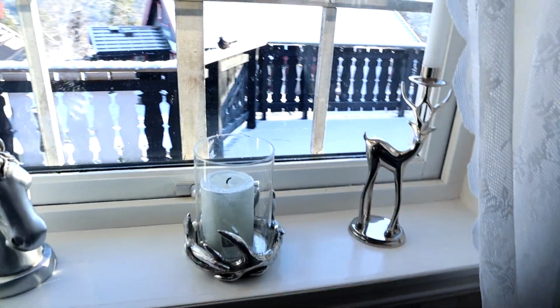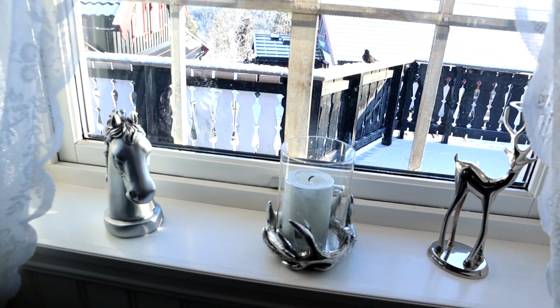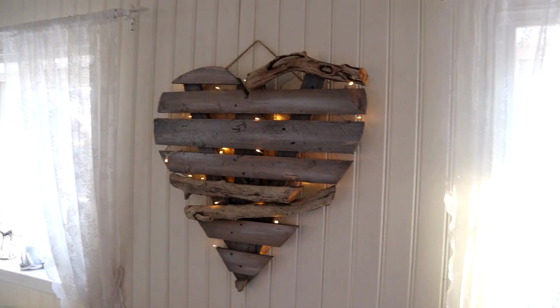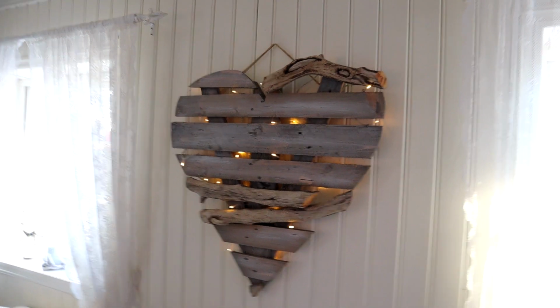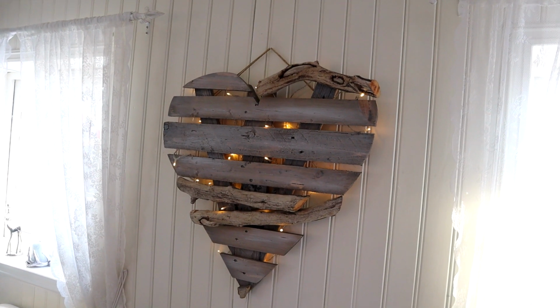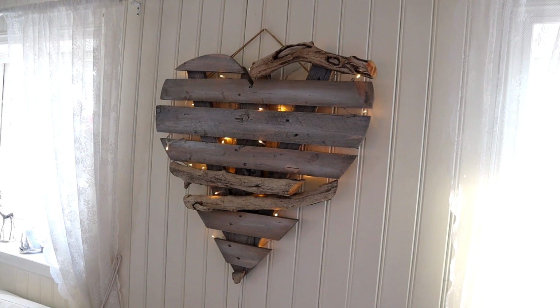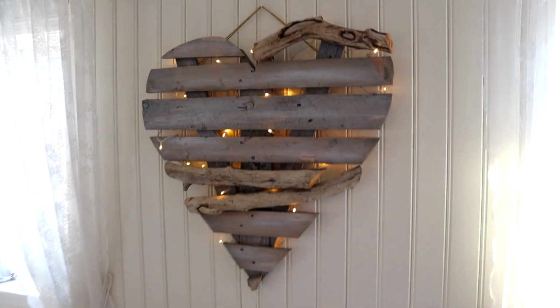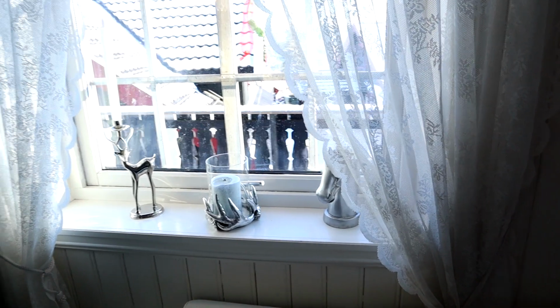And again, in the windows, done it really simple. Just a couple of candle holders and this horse head. And if you love my driftwood and pallet heart, you will find a video on how to do that. I'm still loving it, still keeping it up. And done the same in this window.